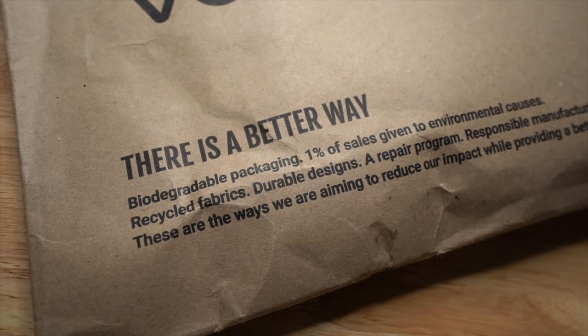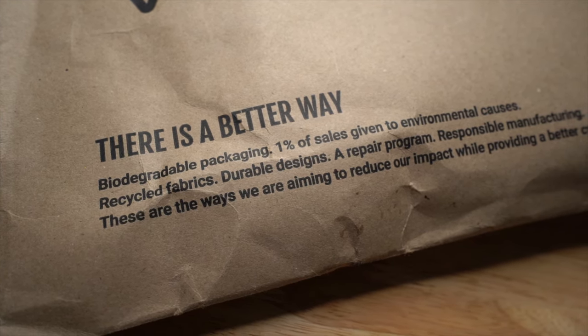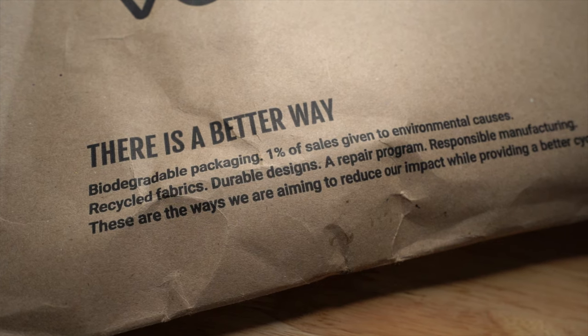Their slogan says it all: a better way. I truly think that they're not trying to sell products that will end up in a landfill quickly. They're trying to make quality products in a sustainable way that will last for quite a while. Using recycled materials for their fabrics and biodegradable packaging are just a couple of examples of what they do to lower their footprint and therefore lower the footprint of the cycling apparel industry.